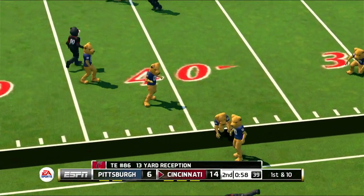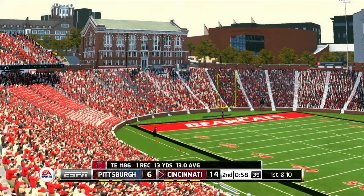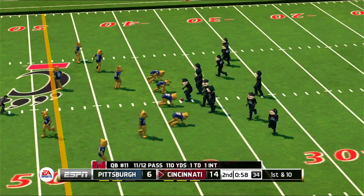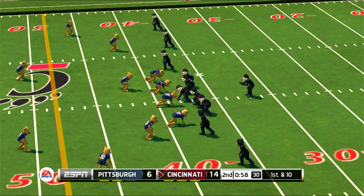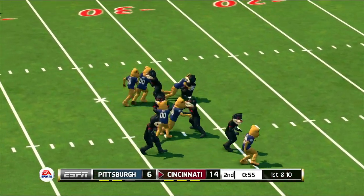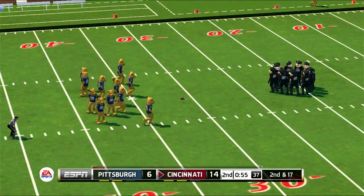He gets hit out of bounds. The 38-yard line. This receiving corps runs some great routes, and that last play was an example of that. As a defender, it can be tough to match up sometimes. From their own 38-yard line, first down. Now he's scrambling, and he's going to be sacked for a loss. And they get a nice defensive play.